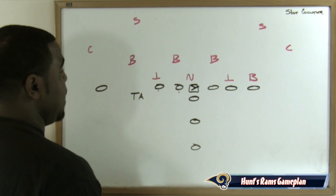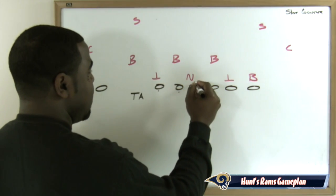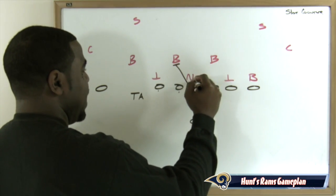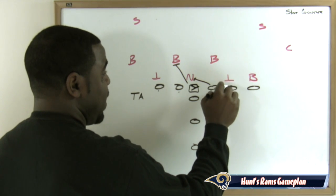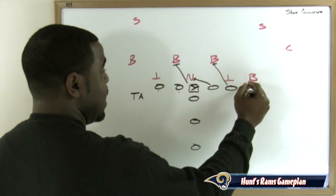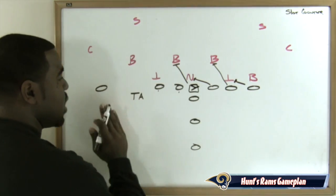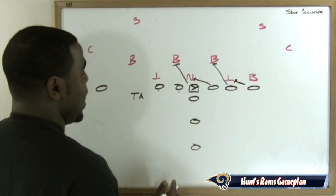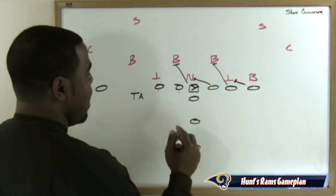And how we're going to block it up here, it's simple. This guy is uncovered, so we're going to block everything back. We're going to have this center work up to the backer, block it back. We're going to have this guy block back on his nose. We're going to have this tackle bypass the 5-tech, work up to the backer, block him. We're going to have the tight end block down on the 5-tech. We want to wash everything this way because we're coming back front side with these 2 big guys and Tavon Austin leading the way.